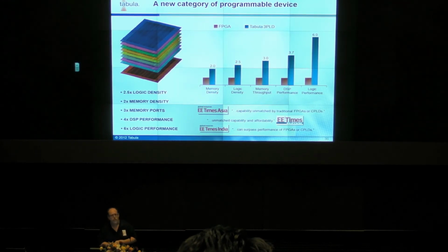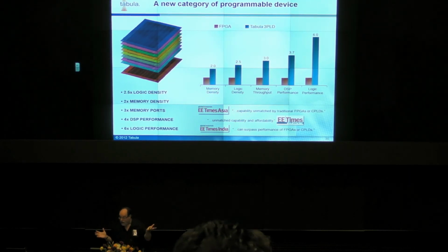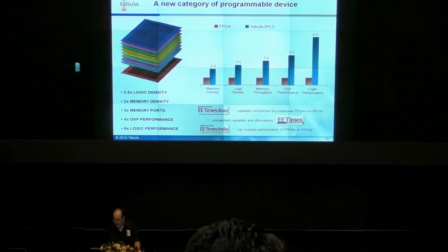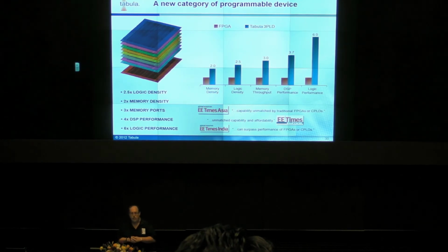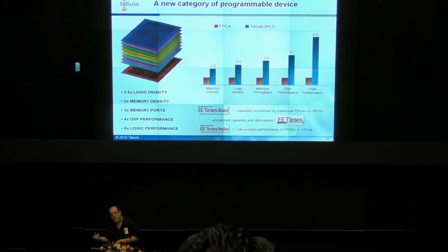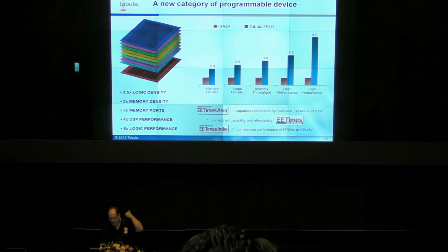And finally, the logic performance, since we can really do real stuff at 2 gigahertz and do it all the time, we have a 6x logic performance advantage. So really significant advantages that lead us to call this something other than an FPGA. It's a programmable logic device, undeniably, and we're proud of that, but it's a new kind of programmable logic device, just like FPGAs are different from CPLDs. We see our device as a 3PLD, a three-dimensional programmable logic device that manifests these changes.